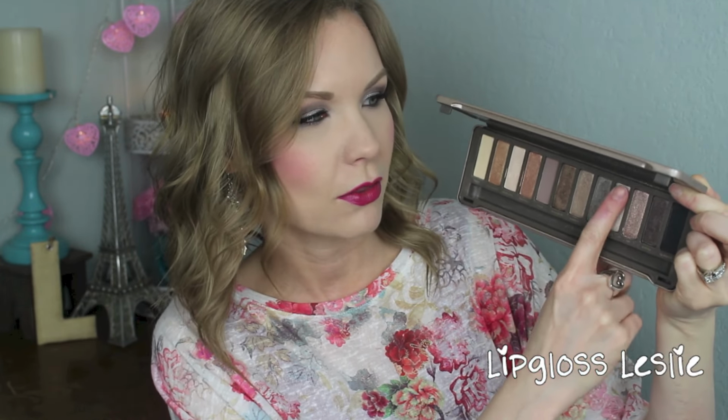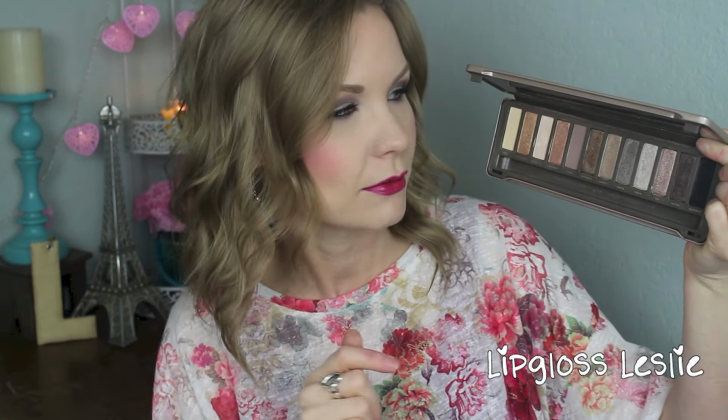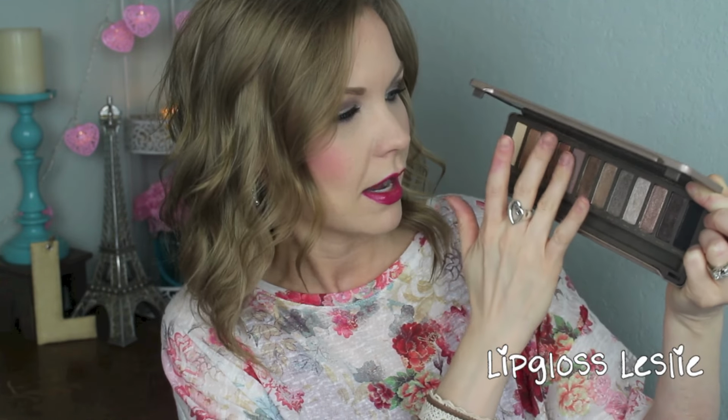Really, my favorite in the whole palette is Verve. I just love this silvery color. I've got it on the inner half of my lids. I love Snakebite. I really love Tease. I actually bought a full size of Tease just because it's one of those really pretty cool tone neutrals that pairs so nicely with other things. I think this palette's great. The Urban Decay Naked 1 is my favorite. This is probably my second favorite.